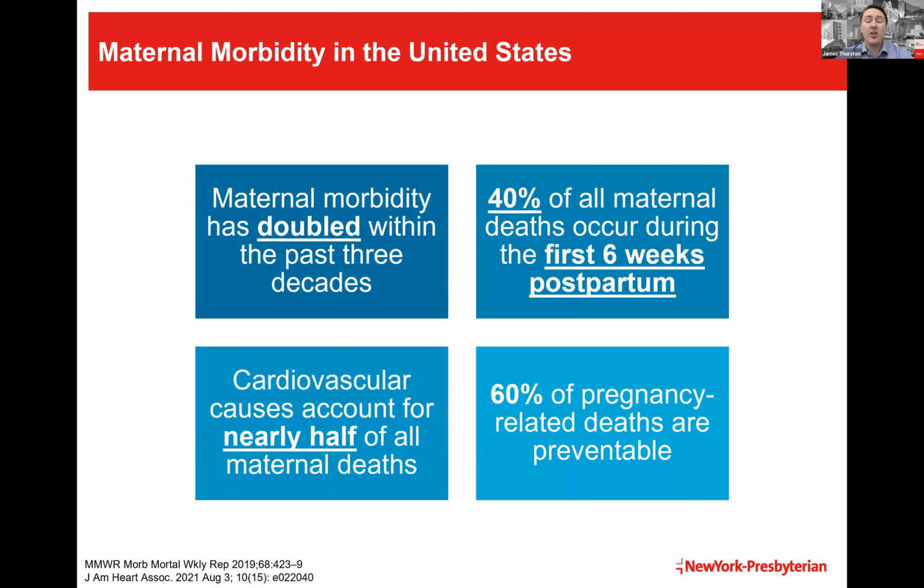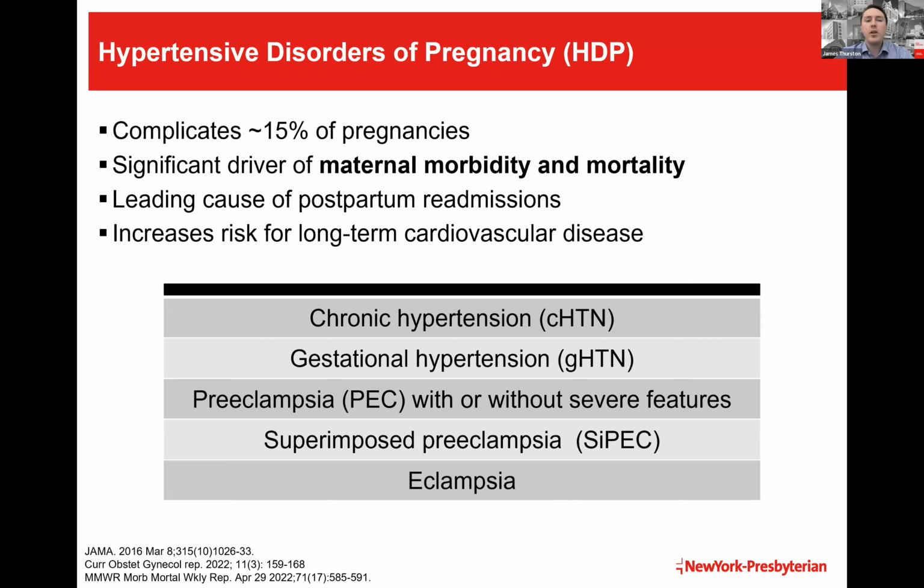We know that cardiovascular causes account for nearly half of all maternal deaths. So when talking about cardiovascular causes, we're talking about stroke, heart attack, eclampsia, other things related to hypertensive disorders. And then finally, we know that 60% of pregnancy-related deaths are preventable. So this is a good thing that we know that these are preventable, but also highlights the work we have to do within the healthcare space to actually prevent this morbidity and mortality from happening in the first place. When we talk about cardiovascular causes, a lot are related back to hypertensive disorders of pregnancy, or HDP.